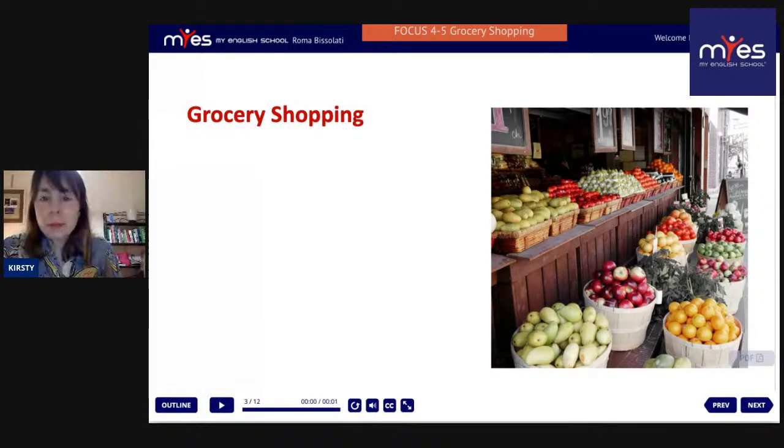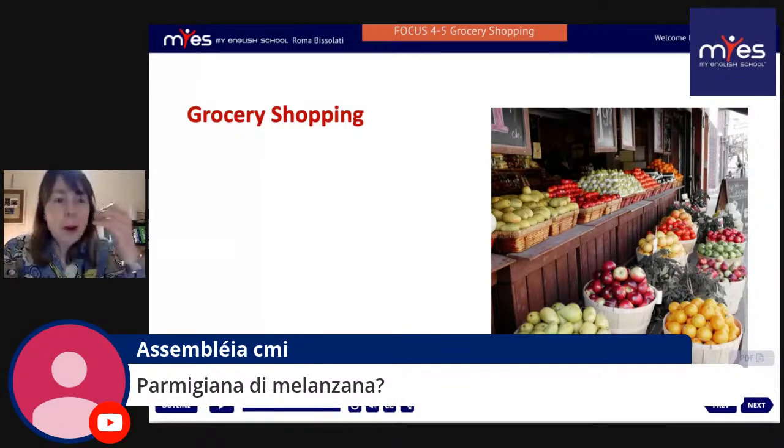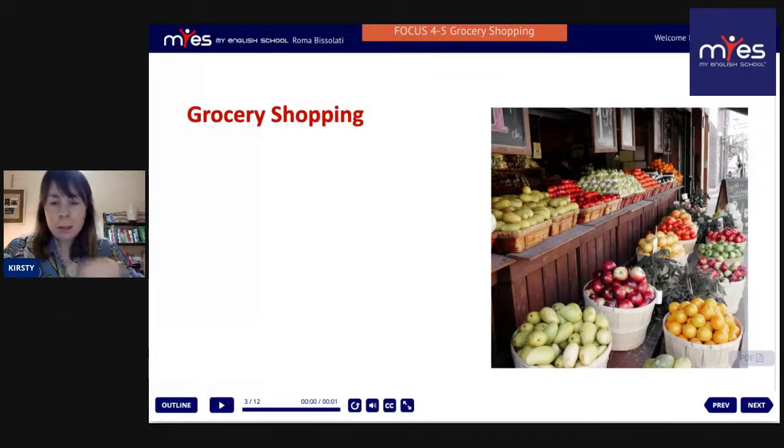Good. Parmigiana di melanzana. Yeah, what is melanzana in English? You have two options, okay? Two options. There are two words that mean melanzana in Italian, okay? So for people who are not Italian, one begins with a dot, dot, dot, dot, dot. And the other one begins with E. So what do you think these words are? Do you know?